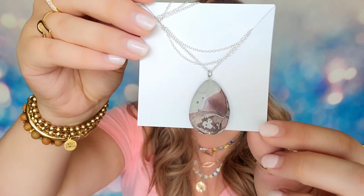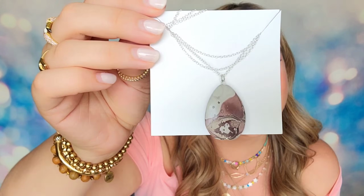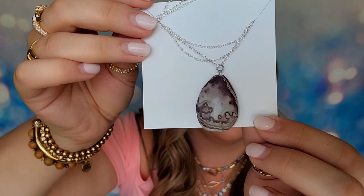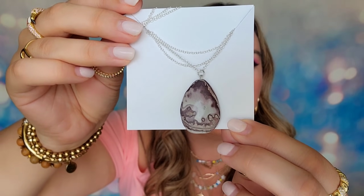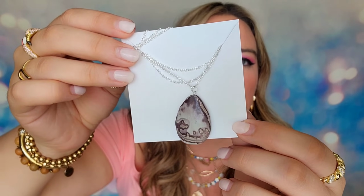So let me go ahead and show you what this necklace looks like. It is gorgeous. I love the way that this is hanging. I mean, seriously, I like the webbing, the different marks. I'm trying to describe it with my hands, but look at that stone. So pretty. And this is a natural piece. So if you order this subscription, just remember your stone may look a little bit different than mine, but this is just adorable. I love the way this looks.